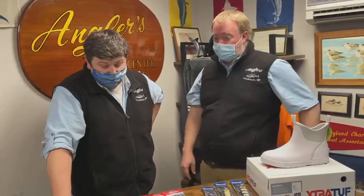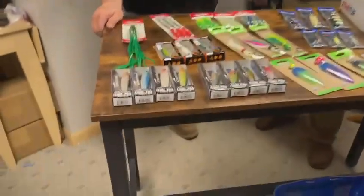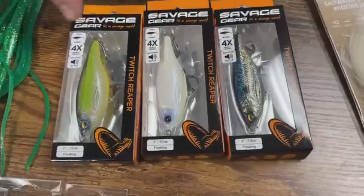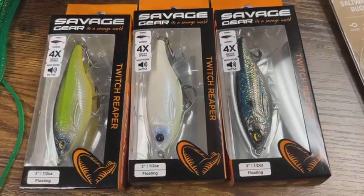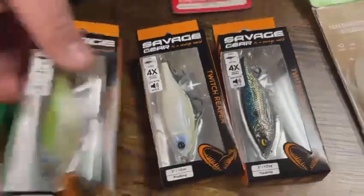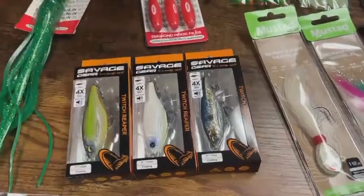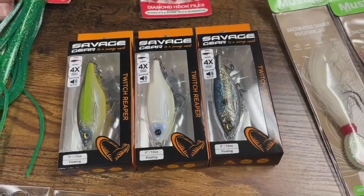We got a couple of twitch bait style lures, which is really exciting. I think these Savage lures are going to be really good right now. Savage Gear ones are fantastic. The color schemes on these are out of control. They're wire through, which is really cool. They have a high noise rattle, so they're going to be heard all over. They're just awesome. They're very, very cool looking.